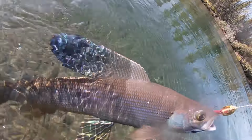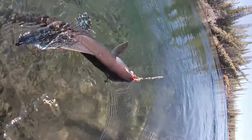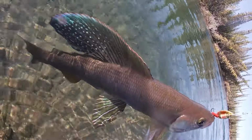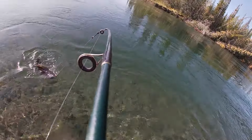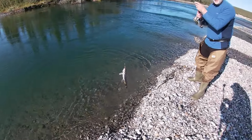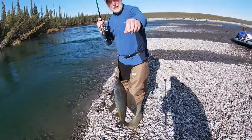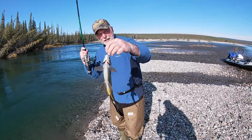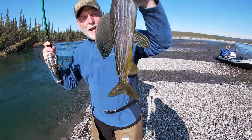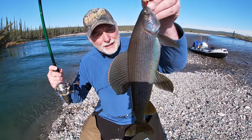Sunshine, they're absolutely stunning. Pink, purples, everything on them. They're just gorgeous, gorgeous fish. There you go. Show him the fish. There he is. Giant Arctic grayling. There you go, get me in that fish. Look at that. Look at these, they are just absolutely beautiful. Absolutely beautiful fish. Can't beat it.